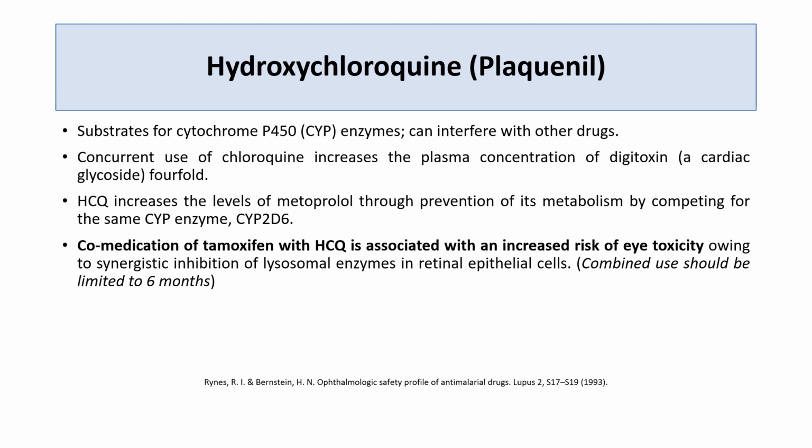Also, the concurrent use of chloroquine with digoxin can increase the plasma concentration of digoxin 4 times. And this is also very important in cardiac patients. Also, hydroxychloroquine increases the levels of metoprolol by preventing its metabolism, competing for the same cytochrome enzyme. And this is also very important for cardiac patients.